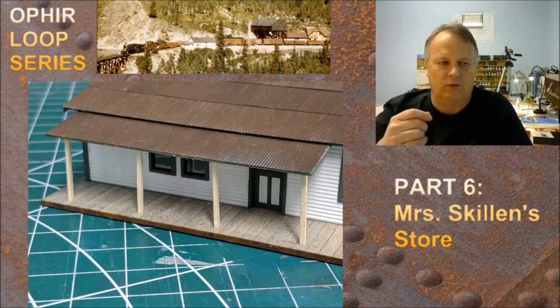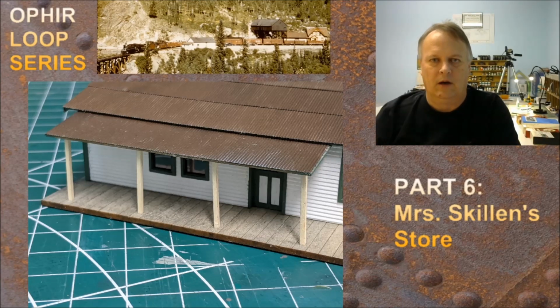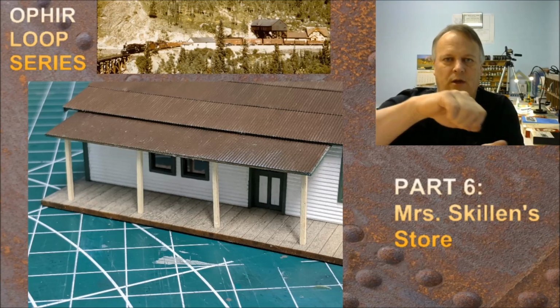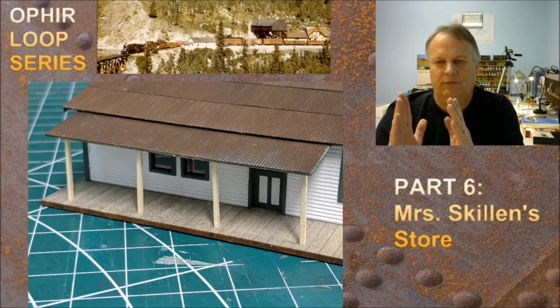And all I really did was just put these posts in place and glue the roof in, and then I pulled the posts back down through the holes, stained them, and then just slid them back up. Flipping the whole thing over, spot each of the holes on the bottom of the posts with thick super glue, and that keeps them in place. And once they dried, they really didn't move around very much.